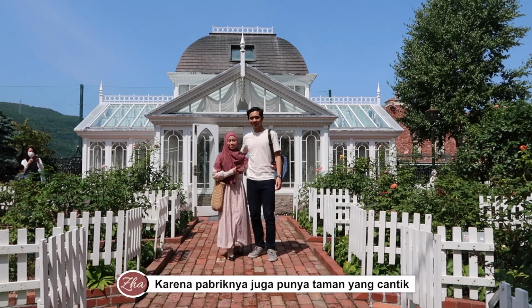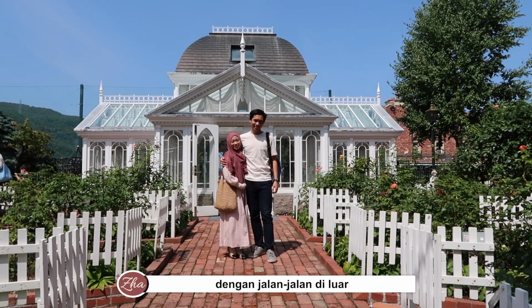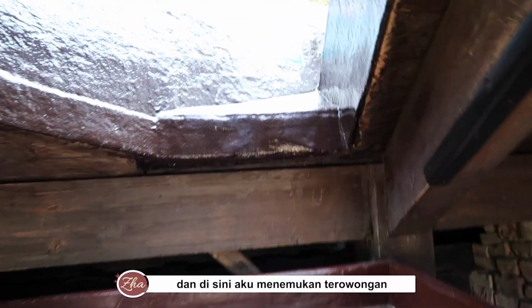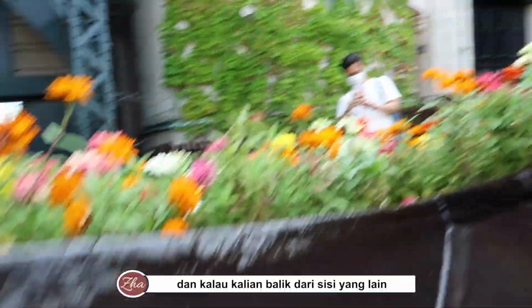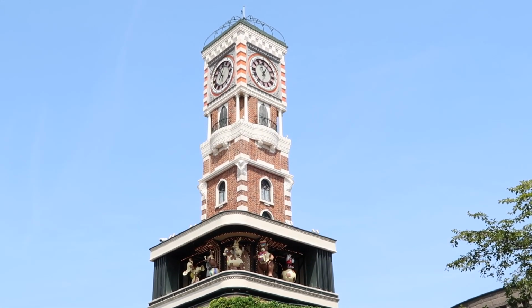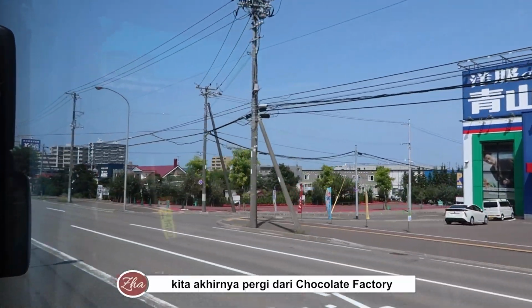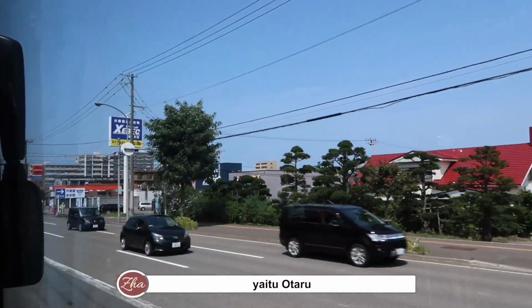Since the chocolate factory also had a pretty garden, we spent our day mostly walking outside through the garden and taking a lot of photos. And here I found a tunnel in the middle of a flower bed, and if you turn from the other side, this is what it looks like. After about 2 hours, we finally left the chocolate factory to head to our second destination, which was Otaru.